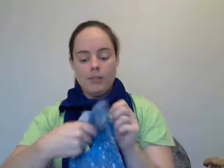Let's see, where did I put my spinning? So I ended up getting a little bit of spinning done this week. So this is my Hello Yarn Falkland in the pigment colorway and all of the purples.